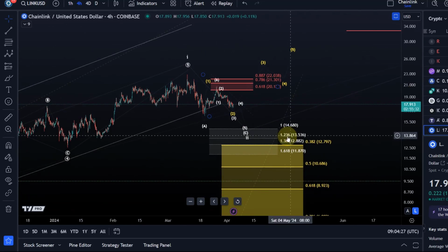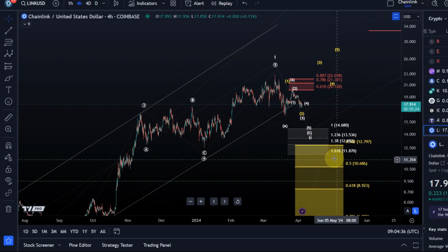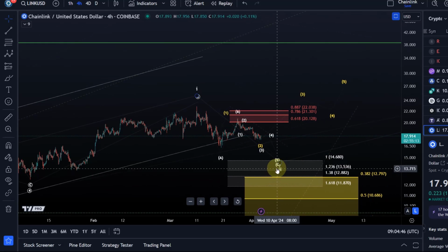I know it's very boring. It's basically just in a sideways consolidation. But we have the clear breakout points. To the downside, it's $16.25. And you also have the next support levels clearly defined, $14.68, $13.53. And then there's some confluence around $12.80, which could be the completion for wave 2 there because of confluence, but we'll see.